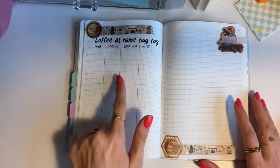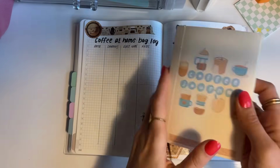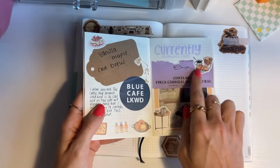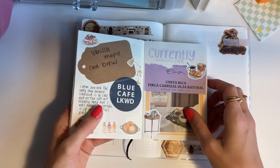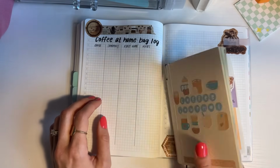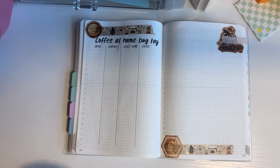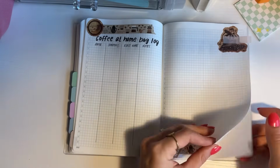I don't know if I will keep up with this one, because I do tend to take the coffee bags and put them in my coffee journal. So, do I want to be redundant? I'm not sure. It might just be fun to see how much coffee we buy throughout the year, just a different way to track that.